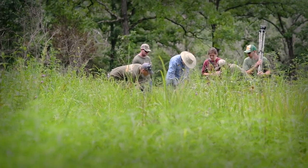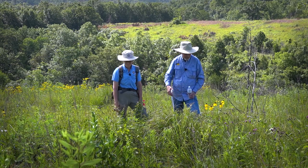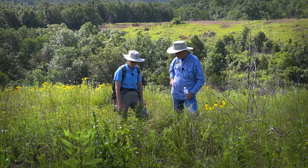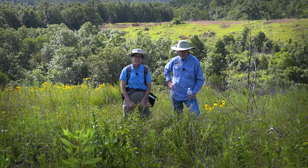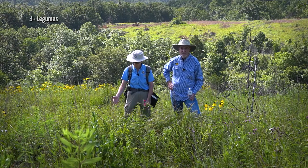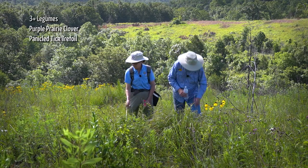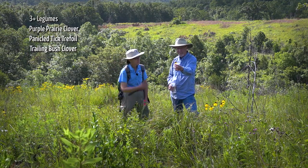Susan, we've got a real showy flower here, but before we talk about that, guys, this is a really rich area. I'm seeing a lot of diversity. Just quickly tell us some of the stuff you see around. Just number them and count them off. All right, there's a lot of cool stuff here. There's at least three species of native legume just right here. We've got the purple prairie clover, the panicled tick trefoil, and some trailing bush clover there.